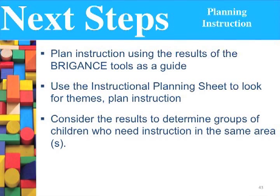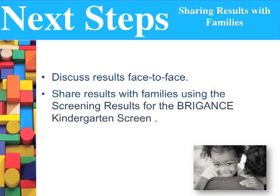Let's take a look at the Instructional Planning sheet in your implementation guide. Sum up the areas of strengths and needs for each tool in the column on the left, then write notes for planning instruction on the right. After completing this sheet for each student in your class, you can compare commonalities across the class to help you plan instructional groups. The last step is to share results with families.